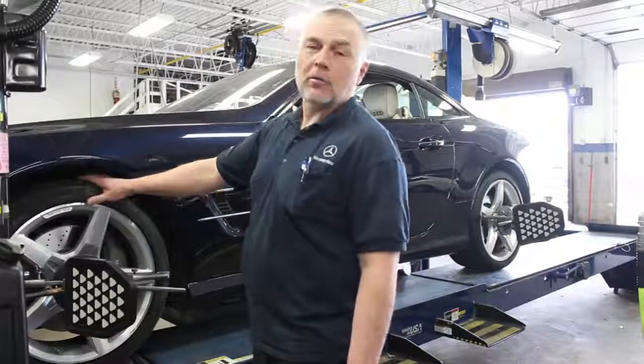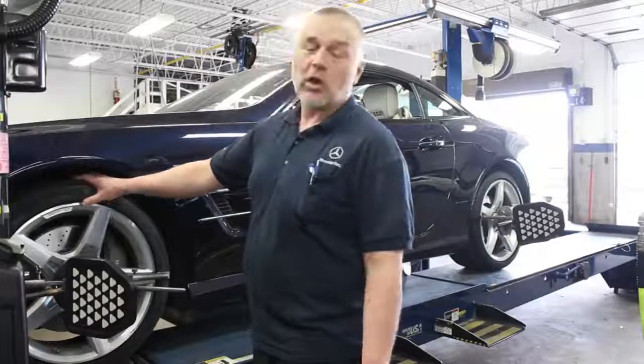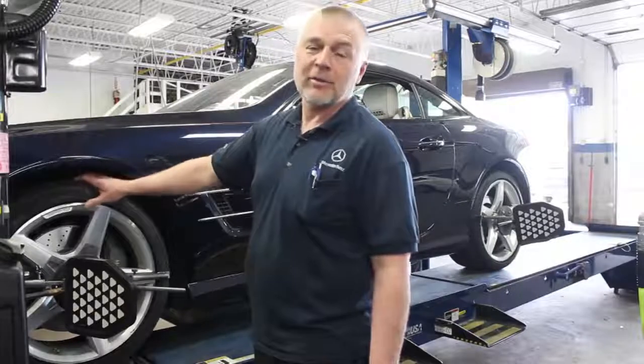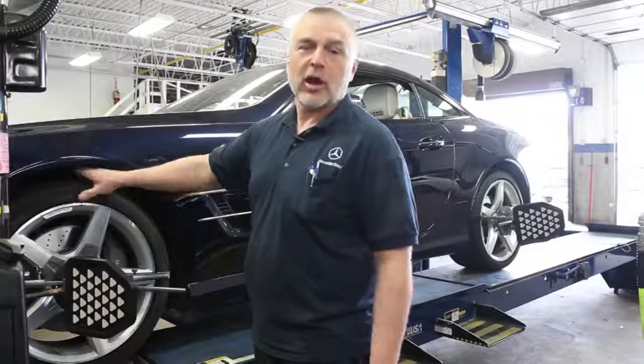Any one of them can give you very bad tire wear, and nowadays tires are not cheap. It could range $200, $300, $400, $500 a tire. So you really want to make sure your alignment's in spec to protect the new tires you just put on.